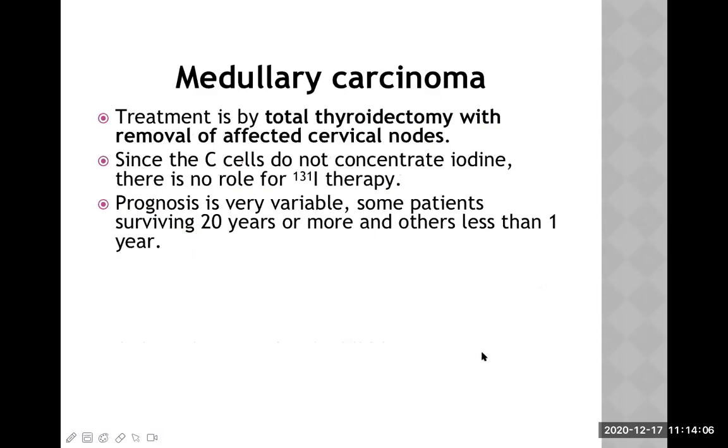Regarding the treatment of medullary carcinoma of thyroid, the treatment is by total thyroidectomy, because this is a malignant mass or tumor. So we remove the whole thyroid gland with removal of affected cervical nodes also. Definitely, we have to do that. Since the C cells do not concentrate iodine, there is no role of iodine 131 therapy, because they are a different type of cells. They are not like thyroid follicular cells. Only thyroid follicular cells uptake iodine, not the parafollicular cells. So we do not use iodine 131 therapy in medullary carcinoma of thyroid. This can be asked as an important question in the VIVA exam for the student.